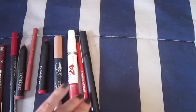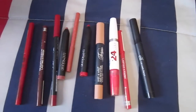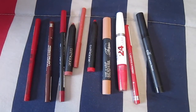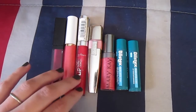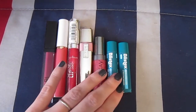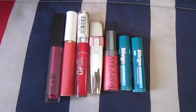We have this Fergie Wet n Wild Velvet Matte Lip Color. Then we have the Maybelline Superstay 24 Hour Color, another Rimmel Lip Pencil in Red Dynamite, and an e.l.f. Lip Lock Pencil. As if that weren't enough, we have a Hikari Cosmetics Lip Gloss in Merlot, a random lip gloss in Coral Crush, a Jordana lip gloss in 103, Pink Perseverance and a Mary Kay lip gloss in Coral Crush, plus 2 Blistex lip balms.